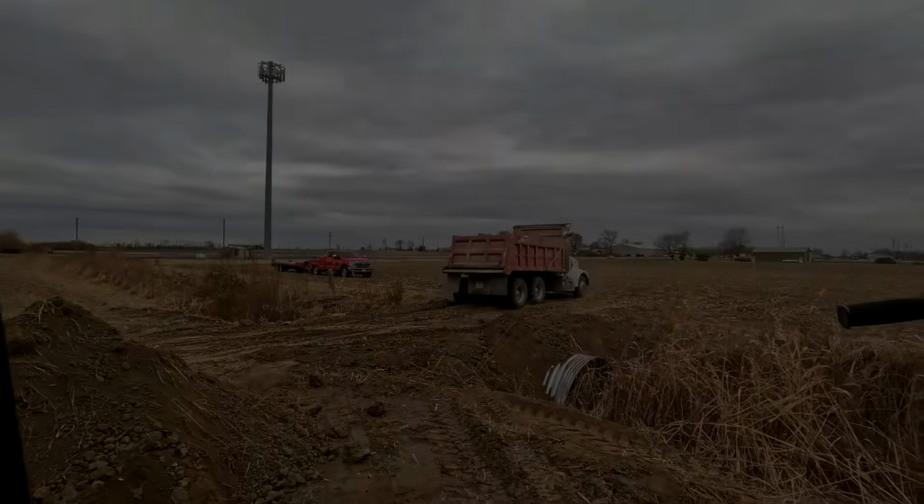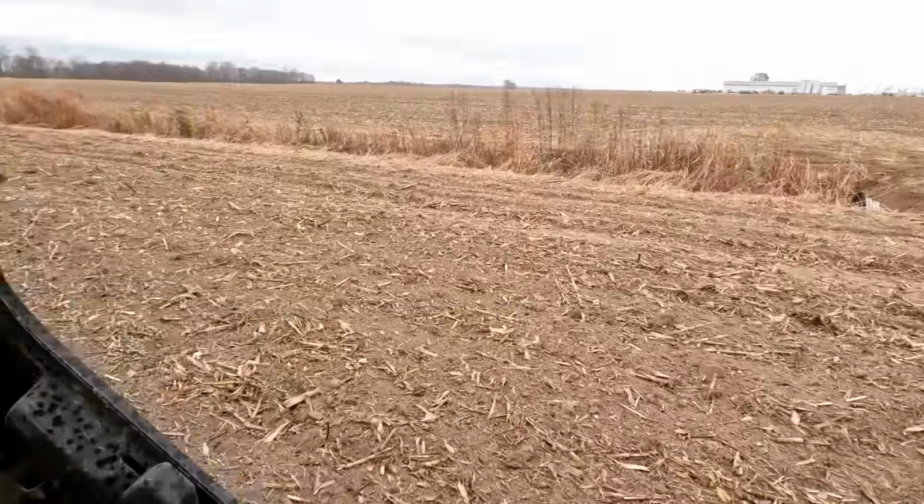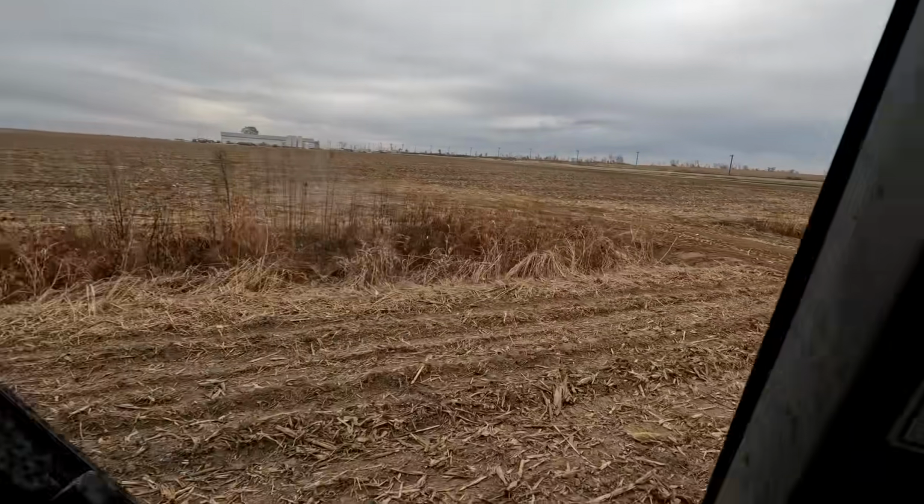Oh yeah. More rock, more rock. All done. Right across there. Yeah, it'd be a lot better than having to hop up on the road to switch to these fields.